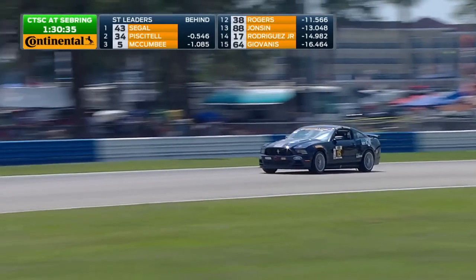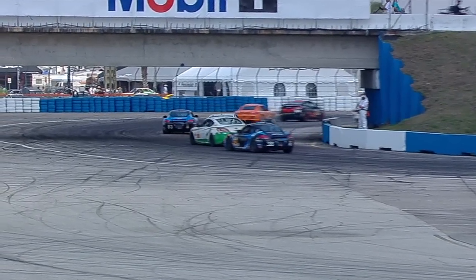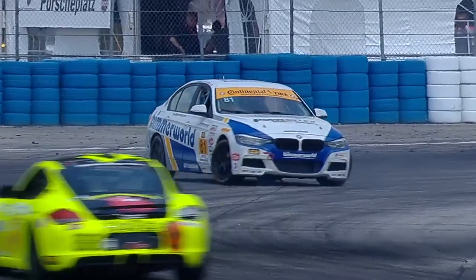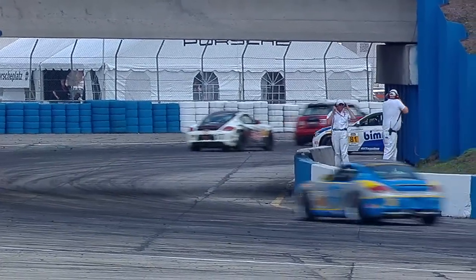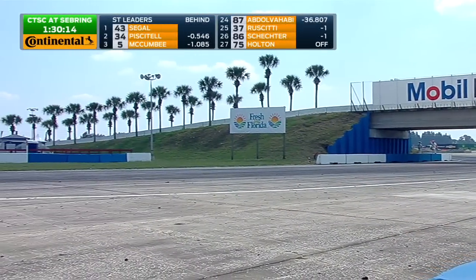Once again up front, Matt Bell now has settled into a rhythm and just seemed to have the edge in performance here. We're looking at a replay here. Looks like he may get tapped. Oh, yeah, he does. This may be another one of those Genesis, another one of those Hyundais, yeah. And you're already light in the rear end there, Justin, coming over those bumps in turn 17. If you get any help whatsoever, you're not going to hang on to it. Yeah, not fun at all.